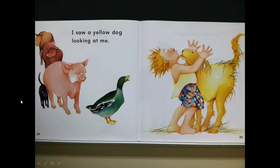All right, let's pause here. What animals have we seen so far? Can you name off all these animals? What animal did we just meet? That's right, we met the yellow dog.